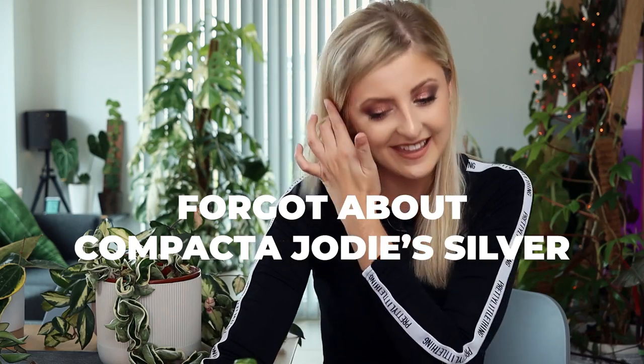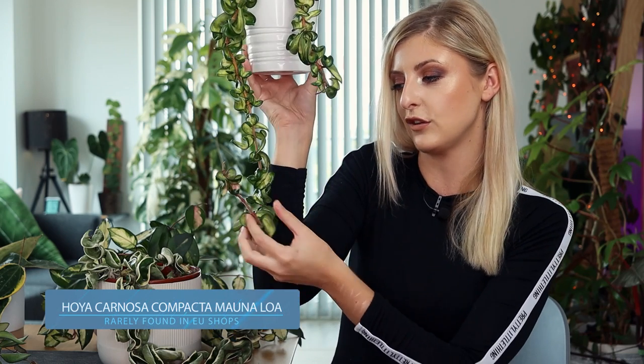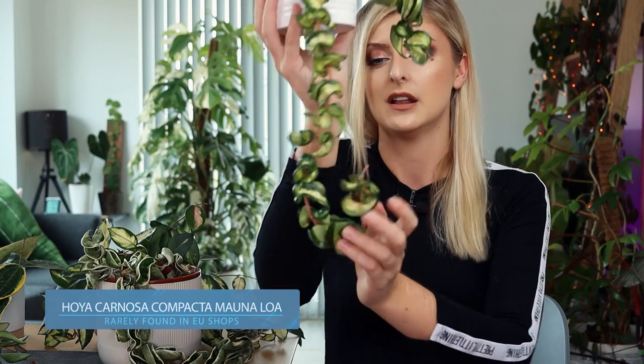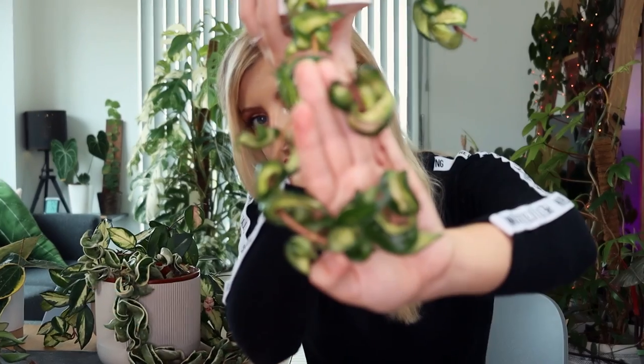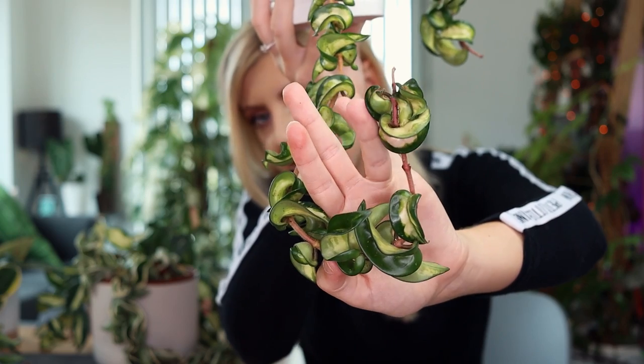So the other Hoya Carnosa compacta I have to show you can only really be, unless there are more types that I don't know about, and if there are, you need to tell me right now so I can buy them. But this is the Hoya Carnosa compacta, Mauna Loa, if that is how you pronounce it. And this one is quite a nice big one. She has a little bit of gap in her growth down below, so I may root that as a cutting. Let me just show you right there. Can you see that? Is it going to focus? Yeah, she has a little bit of a gap, so I might just cut this off and then root it.